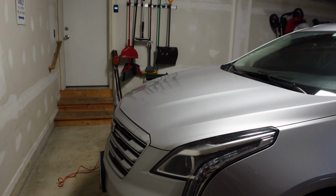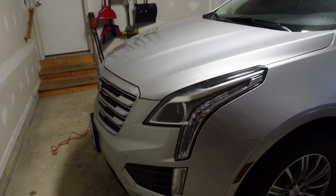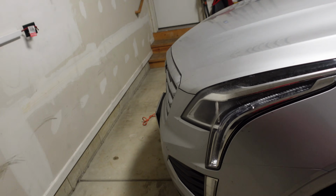But when it comes with HIDs, it's harder to convert them into LEDs because they've got ballasts and a lot of different things. There are a few companies that make them. Actually, I got some for the Cadillac CTS, which I will be doing this spring. But right now, let's go ahead and take care of this car.